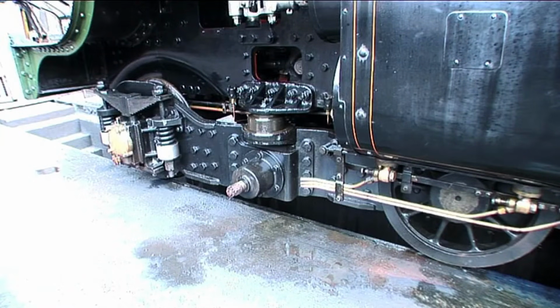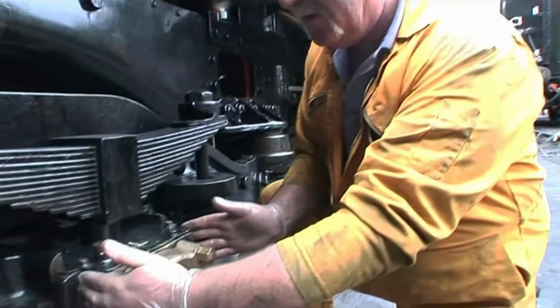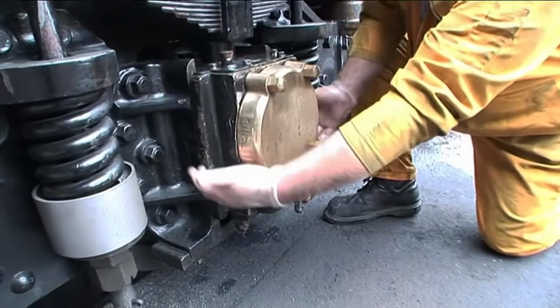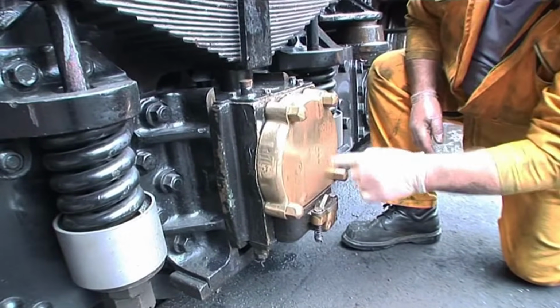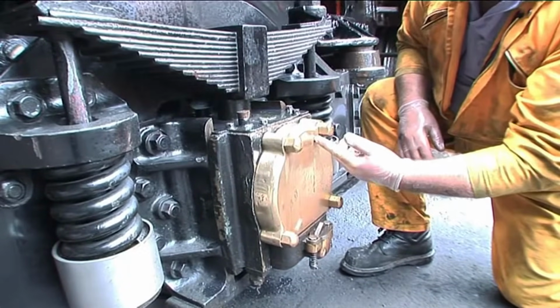Keith Lines explains the fragile nature of that critical film of oil upon which a steam locomotive rides. This is the front leading axle box on the bogie. That's the box which is allowed to slide up and down in the horn, which takes your springing and gives you your suspension. Inside there is a bearing through there and an axle through there. The axle obviously runs in the bearing.